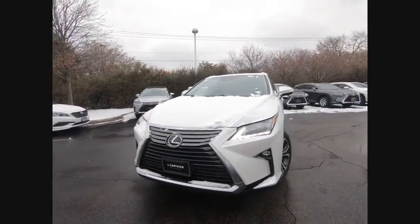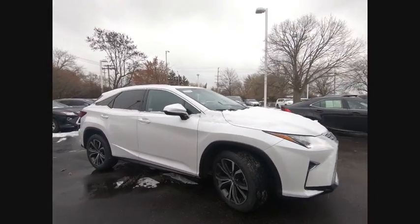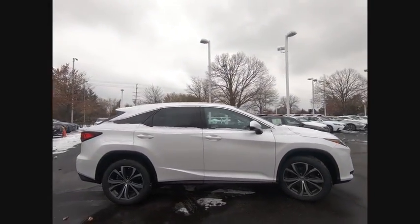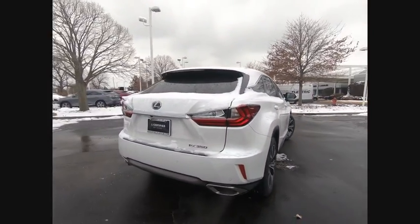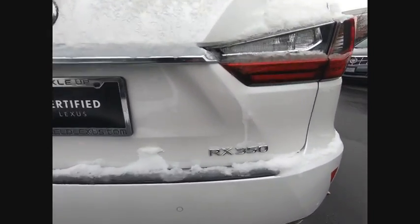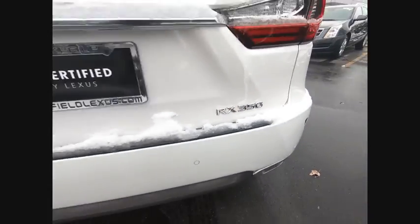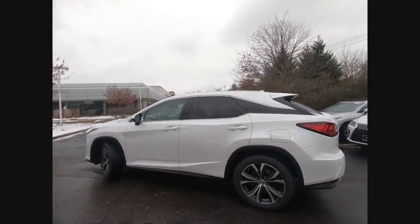We are pleased to show you the 2016 RX 350. The RX 350 offers a driver-inspired design and intuitive technology that puts you in total control of your interior. Paired with a spacious cargo area and a powerful V6 engine, the RX 350 continues to offer the best combination of powerful performance and interior luxury in its class.